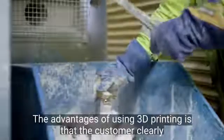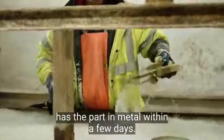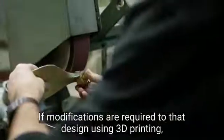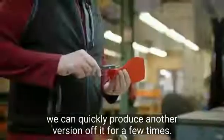The advantages of using 3D printing is that the customer clearly has the part in metal within a few days. If modifications are required to that design using 3D printing, we can quickly produce another version of it for a few pounds.